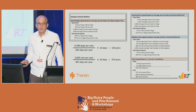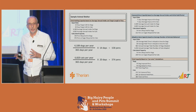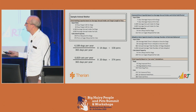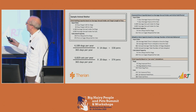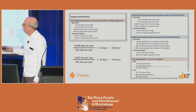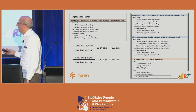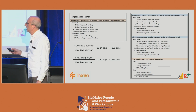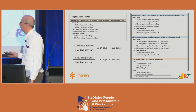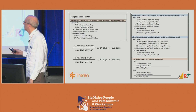Maybe too long, maybe too short. But that's where we have to have discussions around what is a reasonable number to account for. And then the same calculation for cats. Now what we also do is we try to break it out. So in this example, we've allowed for 14 days length of stay for every dog and 20 days for cats to arrive at these numbers of 158, again, for every animal coming in.